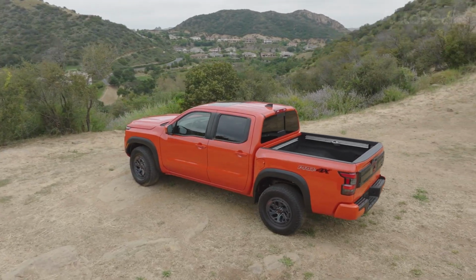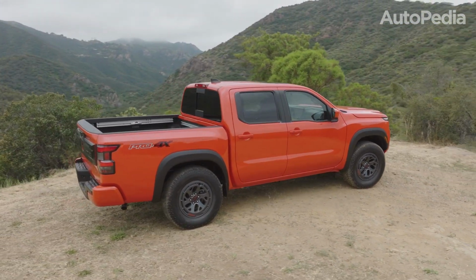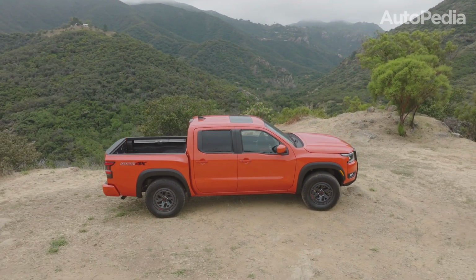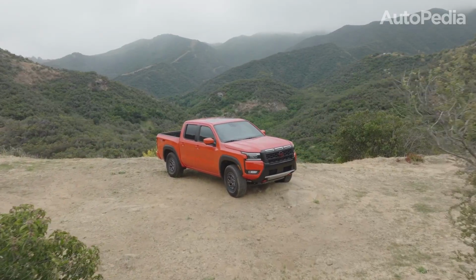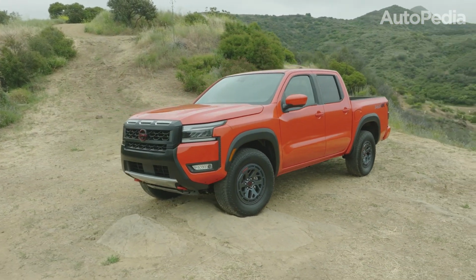Powered by a 3.8-liter V6 engine, it delivers 310 horsepower and 281 pound-feet of torque through a smooth 9-speed automatic transmission. The Frontier impresses with a towing capacity of 6,720 pounds and a payload capacity of 1,610 pounds, making it a top contender in its segment.